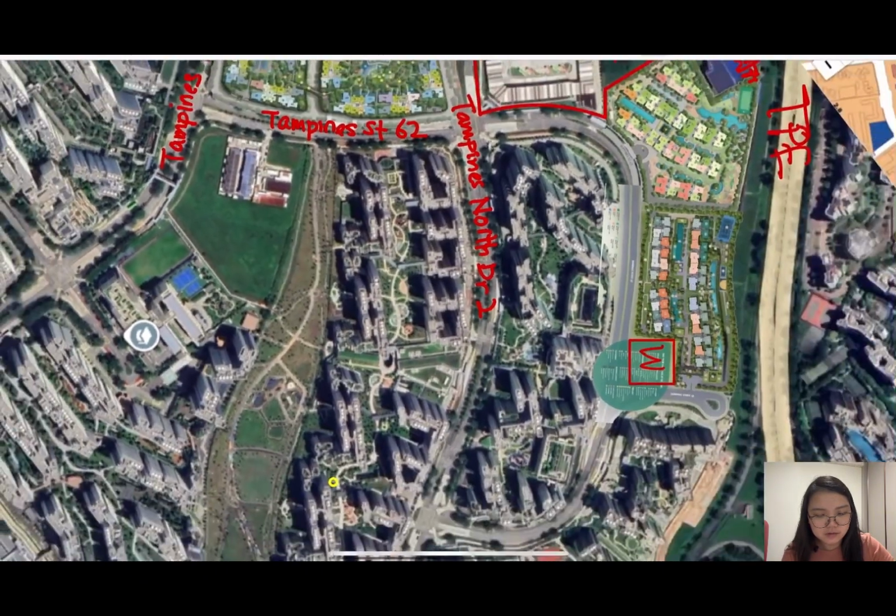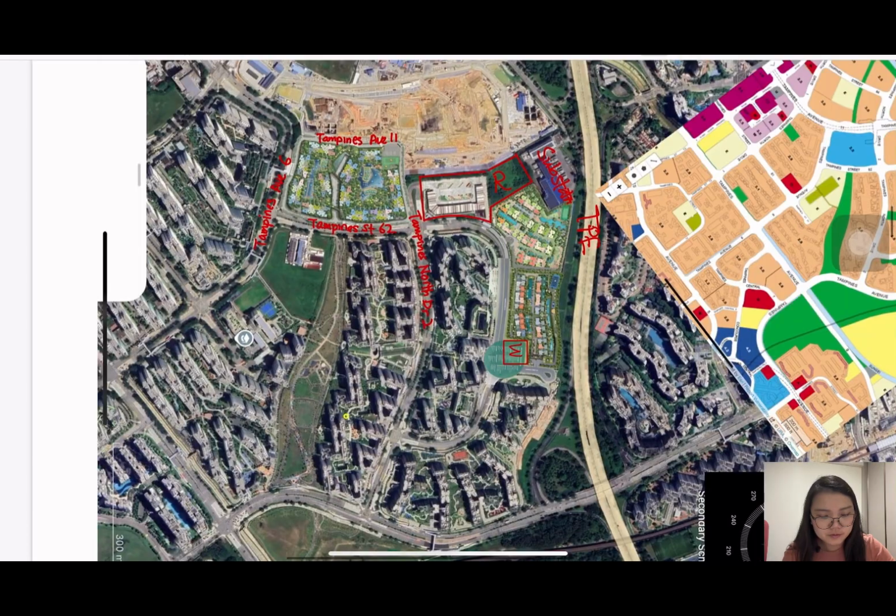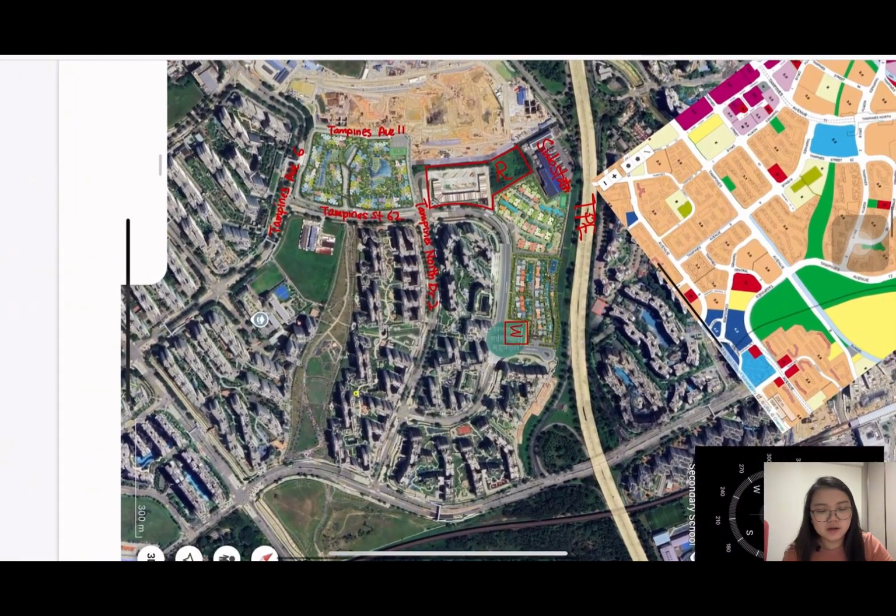Okay, so right now look at the overview. Basically the transport here is well connected, because along Tampines Street 62 you will have a bus stop. Then you can take the bus down this side, Tampines Street 62, and the bus will come to this T junction and then drive towards the Tampines MRT station. So if you are worried that it is very far, here there is another bus stop that can directly link you to the Tampines MRT station. Or if you are traveling to the Pasir Ris direction, you can easily access Pasir Ris via this route. And over here is the Pasir Ris ready.